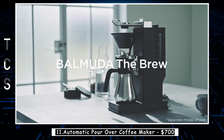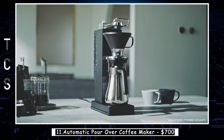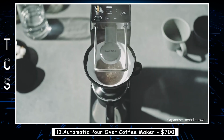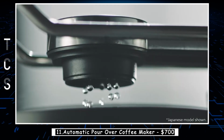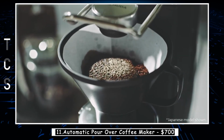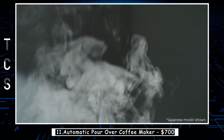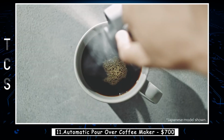Introducing Balmuda The Brew, the epitome of precise coffee brewing. With artisanal taste technology, enjoy a bold and clear taste. Temperature regulation ensures optimum brewing, while precise drip in 0.2 increments enhances rich aromas. The innovative bypass pouring technique achieves a strong flavor and clear aftertaste. Its elegant stainless steel and matte black design fit perfectly anywhere, from the kitchen to the home office. Elevate your coffee experience with Balmuda The Brew today.